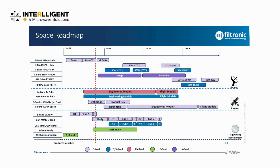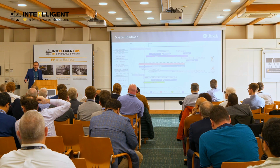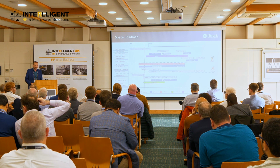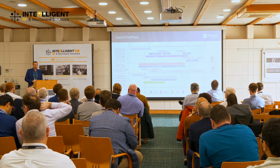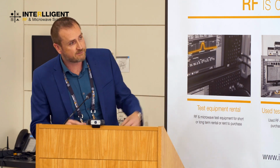Since I started, I've been working on forming links to UK Space and ESA. They've given us a contract for £3.7 million to develop transceivers at Ka band and QV band. QV band is really the next band that I think will be exploited for space. It's such a dynamic market, though. It's moving so fast. It's moving faster than telecoms. The pace of change in this constellation space is massive, and we're seeing that real drag for suppliers like us to move quickly.